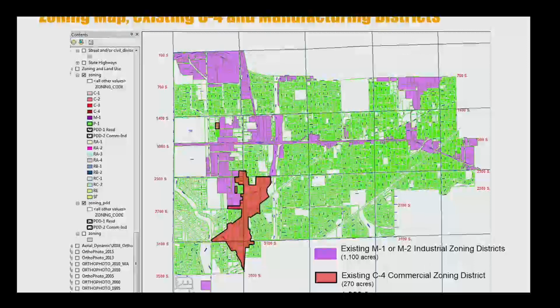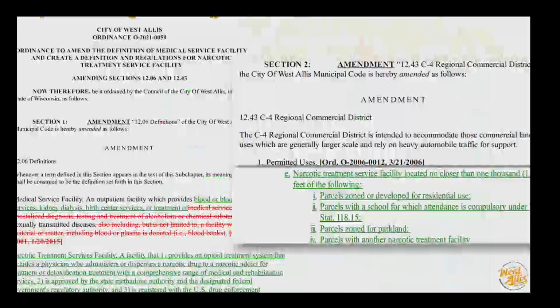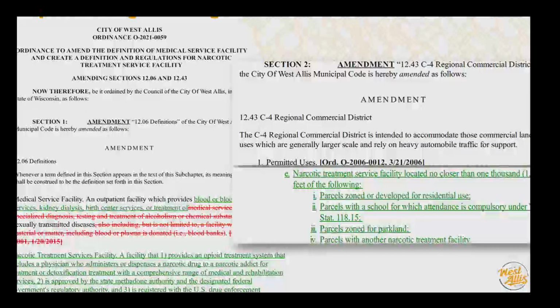So to maybe just take a step back here, one of the things that we're also doing, aside from those two districts being allowed for narcotic treatment centers, is installing a separation clause. Those are the Roman numerals down below where it says E, narcotic treatment facilities located no closer than 1,000 feet from the following: parcels zoned or developed for residential use, parcels with a school that basically meets the state statute definition of a school, parcels zoned for parkland, and parcels with another narcotic treatment facility.